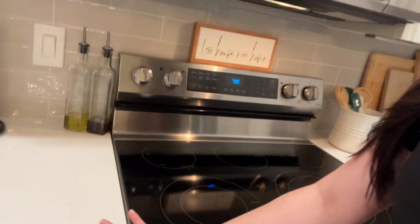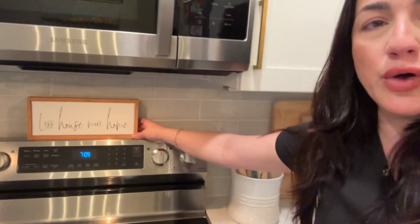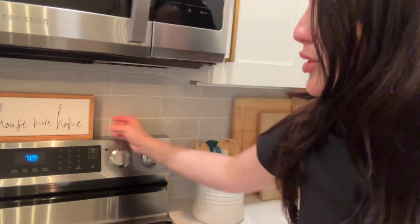And my stovetop, I love this little sign. I've had this sign from when I got my first home. It says less house, more home. And that's exactly how I've always wanted all my homes to feel. Whether it was a rental, my first townhouse, this house, a mansion, or a tiny RV, it doesn't matter. I've had so many homes in my life. It's not about the house, it's about the home, and home is where you are, which reminds me of this little sign that I have here.